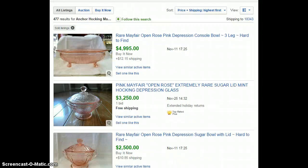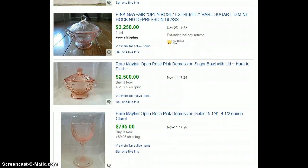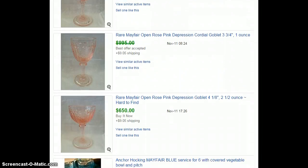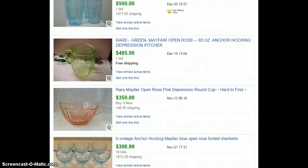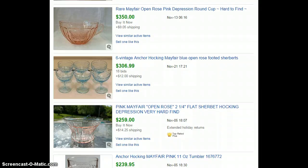The Mayfair pattern for Anchor Hocking is one of the most sought after patterns. Many of its pieces are very sought after, as you can see in these sold listings. There's the console bowl, $4,995. A sugar bowl with a lid, $3,250. Another sugar bowl. This pattern is just highly collectible. All the colors, you can see different pieces in all the colors. I mean, this is definitely one to look after.